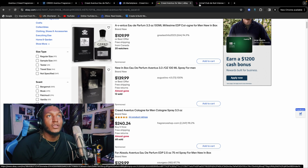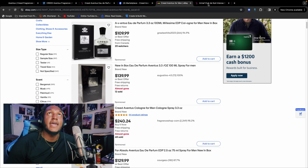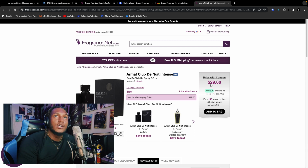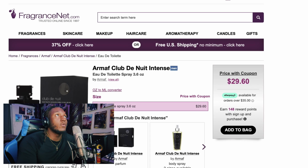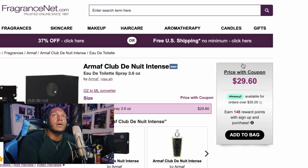Now check this out. Now imagine you don't even got $109. You can just get a clone of the fragrance. You forgot about that, huh? You can go get Club de Nuit. You can go get Armaf's Club de Nuit Man Intense. So check this out. Look at this, man. You can get Creed Aventus for $29.60. Now it's not Creed Aventus, but if y'all want the smell of Creed Aventus, y'all can buy a clone for $30. So we went from $495 to smell like Creed Aventus all the way down to $30. You get what I'm saying? So that means if you ever got a fragrance that you want, just see if it's a clone version of it. So if you want Baccarat, type in Baccarat clone. It's probably a clone of it.